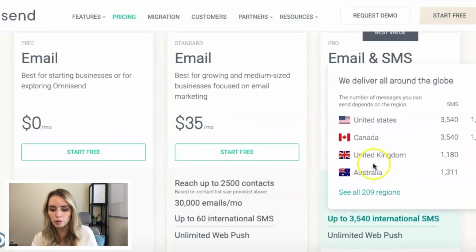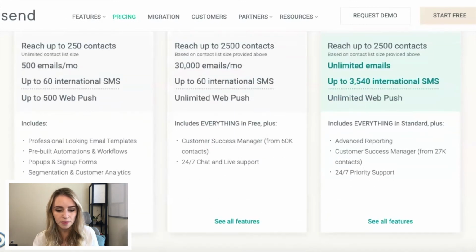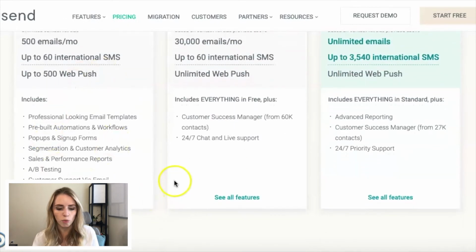Versus on their pro plan, you can send a lot more. And you can see here, if you hover over it, you can see the difference. They deliver all around the globe and the number of messages you can send depends on the region. So that's what that is there. And if you scroll down, you can see what it includes.